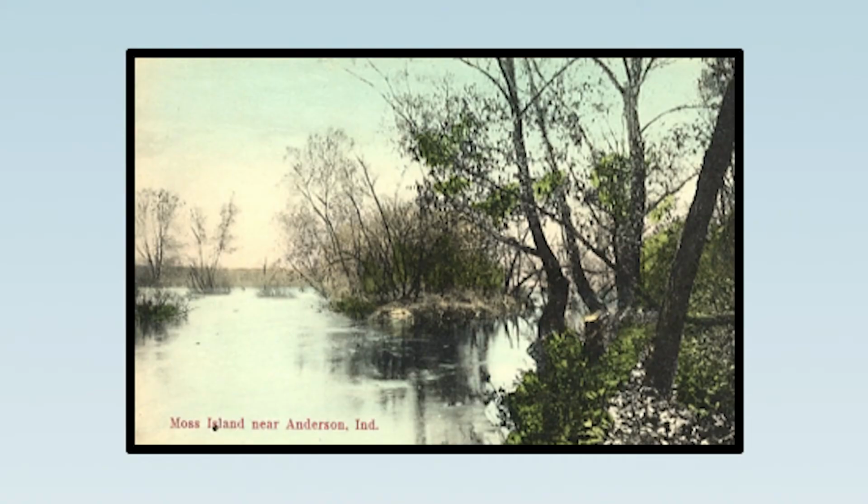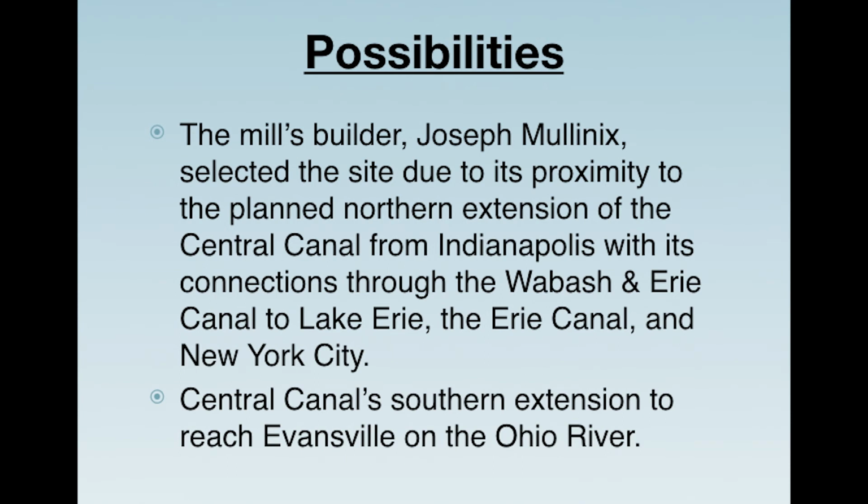Now here's another view upstream. You see the main river channel. Here you see Moss Island, and then you see the mill race going off to the side. The mill's builder, a man by the name of Joseph Mullinex, selected the site due to its proximity to the planned northern extension of the Central Canal from Indianapolis, with its connections through the Wabash and Erie Canal to Lake Erie, the Lake Erie Canal to New York City, as I just explained to you, the Central Canal southern extension to reach Evansville on the Ohio River.